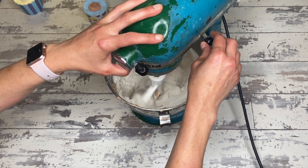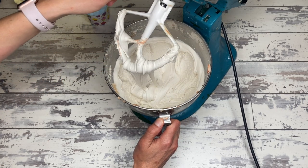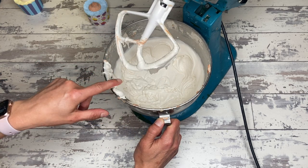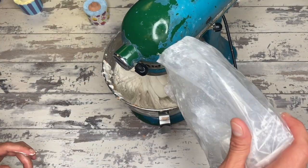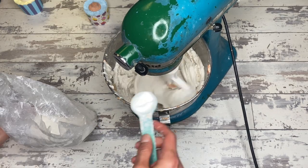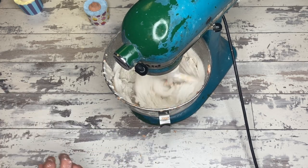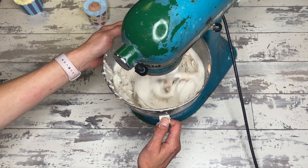So I think in total the whipping of this is about 4 minutes or so. See, that's just beautiful. I love how it ribbons off of everything. Now this is actually a little bit too loose of a frosting. This is not something that you should really pipe. I have noticed it's a little bit too thin, and I am going to add a little bit more kaolin clay to this to give the whipped frosting some more structure.